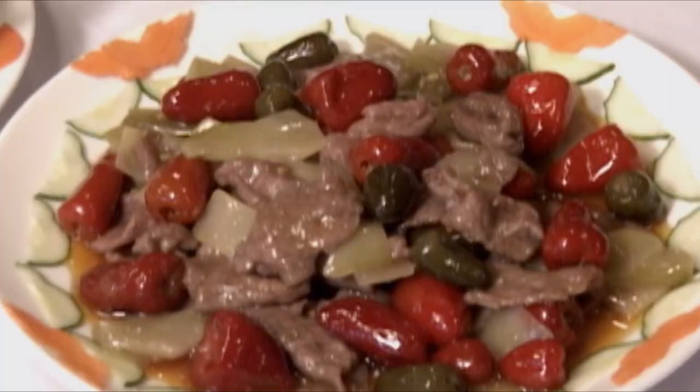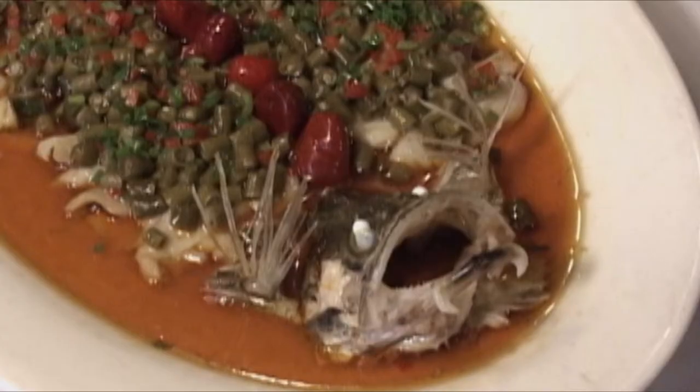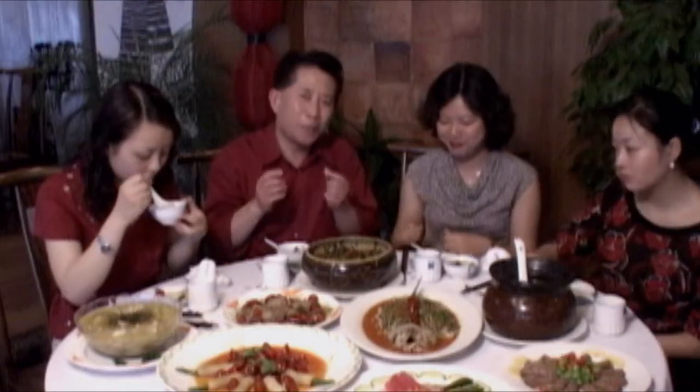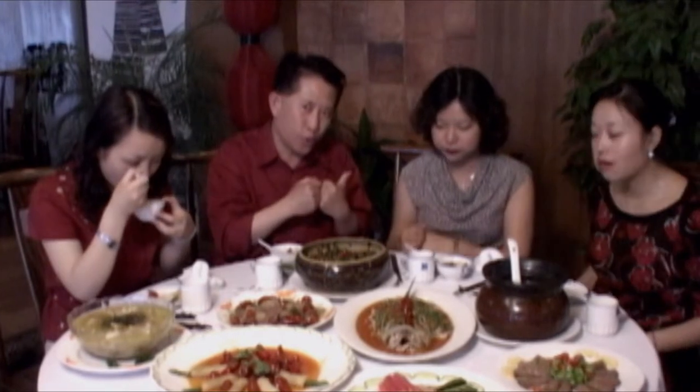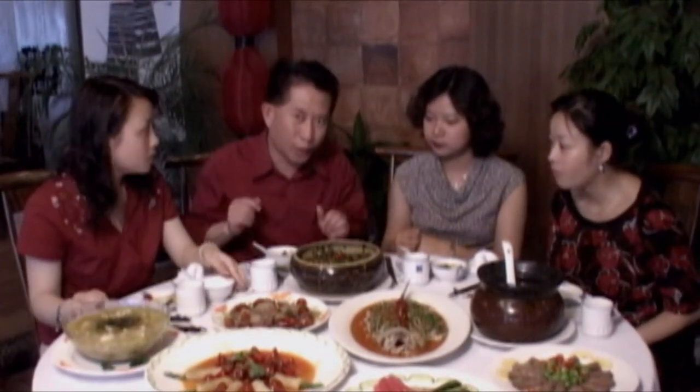This is what I call the pickle vegetable banquet. Everything is prepared with pickle. After this delicious banquet, I'm going to ask for permission to go into the kitchen and have Chef Li, the master chef, show me how to do all of these wonderful things.